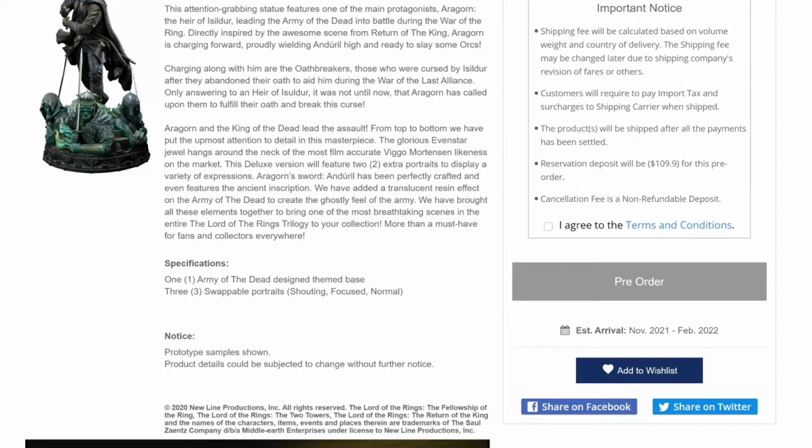From top to bottom, we have put the utmost attention to detail in this masterpiece. The glorious Evenstar jewel hangs around the neck of the most film-accurate Viggo Mortensen likeness on the market. This deluxe version will feature 2 extra portraits to display a variety of expressions. Aragorn's sword, Anduril, has been perfectly crafted and even features the ancient inscription. We have added a translucent resin effect on the army of the dead to create the ghostly feel of the army. We have brought all these elements together to bring one of the most breathtaking scenes in the entire The Lord of the Rings trilogy to your collection. More than a must-have for fans and collectors everywhere.